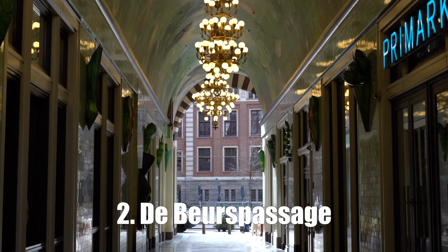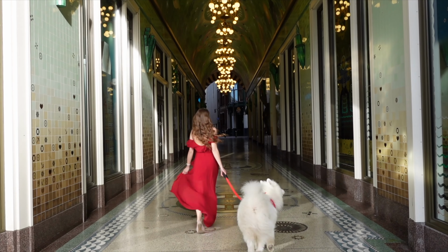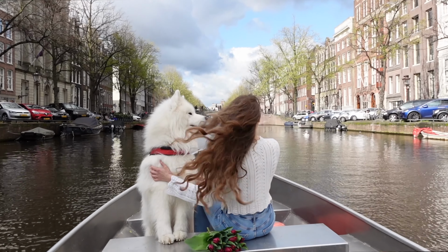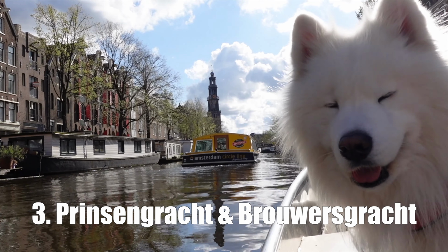Another nice photo spot right opposite to Damrak is the Bos Passage, so it's just picturesque and very beautiful with lots of colors. Amsterdam is very popular for all the canals, and there are even more canals in Amsterdam than in Venice, something I didn't know before we traveled there. All of them look kind of special, but our favorite ones are the Prinsengracht and the Brouwersgracht.